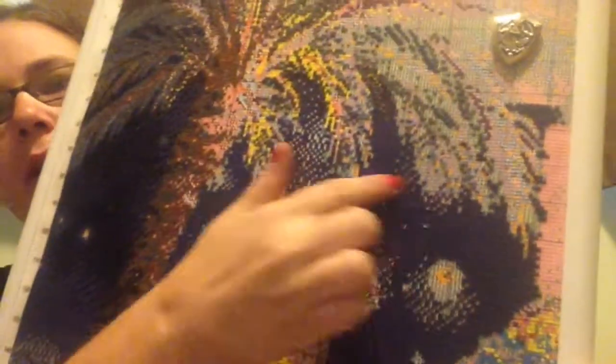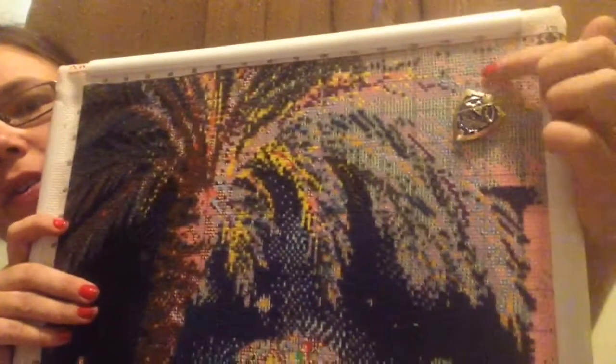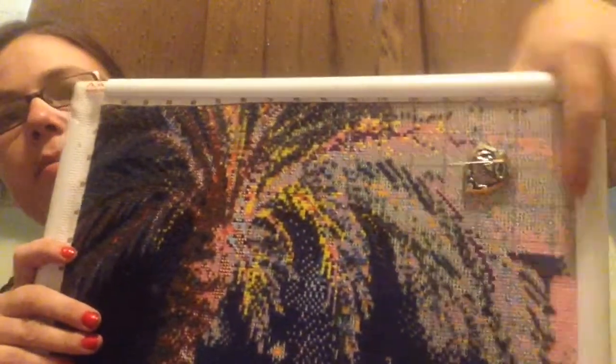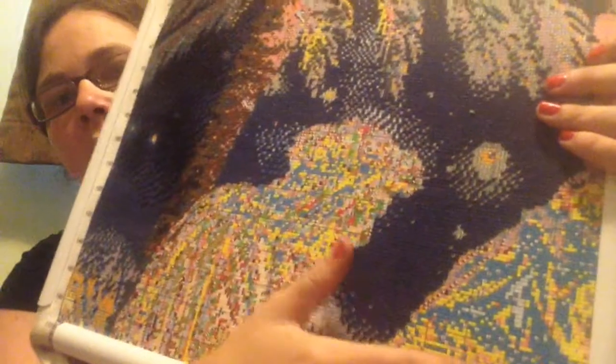I did get to work on my nativity scene. So I got all this pink part filled in, got all the way up to here, didn't get this filled in. But that shouldn't take me very long to get done this week. Just those stitches there. And then I think I'm going to move on to the yellow. I want to start getting some of the wise men put in.